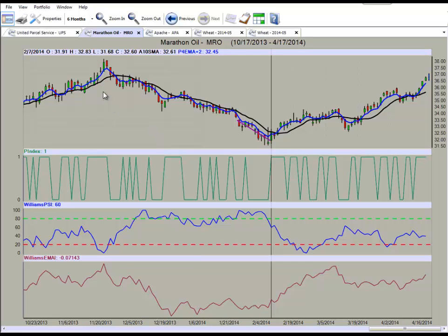Marathon Oil looked like it had been in a marathon decline for some time, but we got a good idea this market was going to rally because look at the accumulation in this market. As a market makes new lows, we don't see new lows in accumulation. That tells us that professional, influential money has started to buy this stock, that on the declines in price, there's actually not been very much real selling going on by professionals in the marketplace.